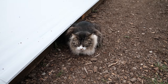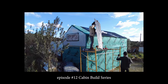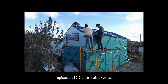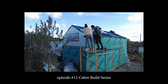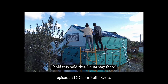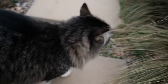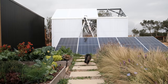Lolita has been trying to get to the roof with us, but last time that she did that, it didn't end up well. Right, Lolita? So we didn't let her this time. She's been climbing the solar panels trying to get closer to us because both of us were on the roof and she doesn't like to be below anybody, you know? She likes to be higher than everybody if she can.